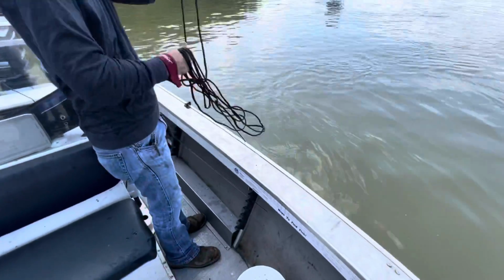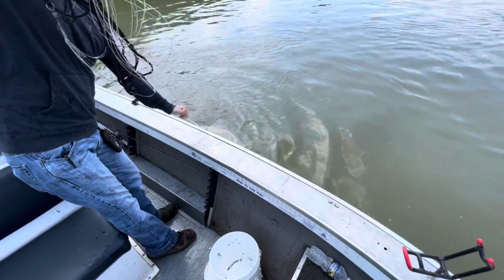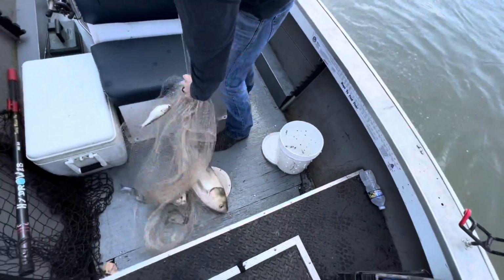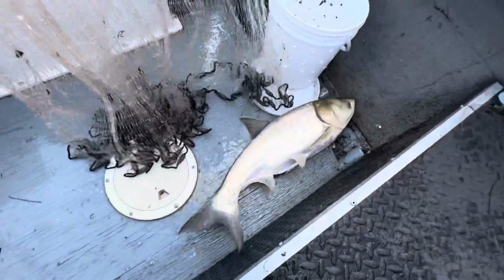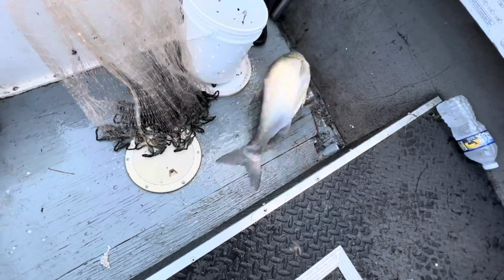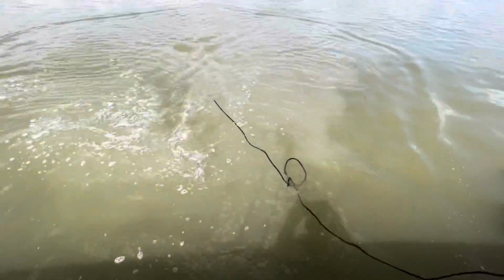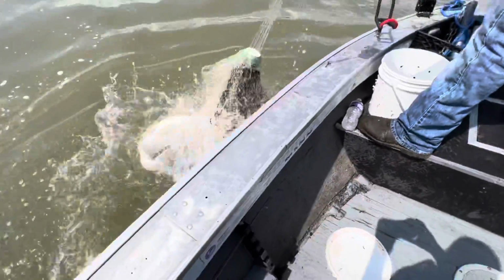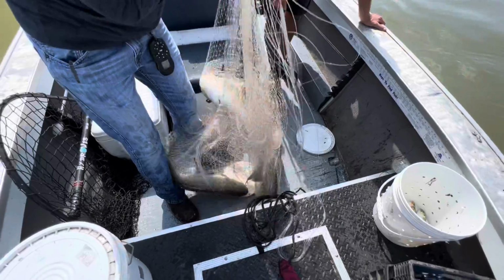Big old carp. What shad and salt. We're gonna get a few more shad and we'll be good.